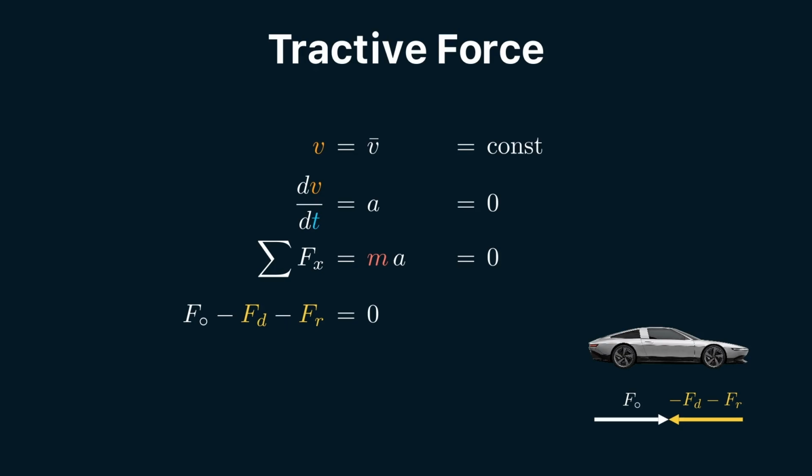Acting against it are the air resistance F_d and the rolling resistance of the tires on the road. For the car to maintain its velocity, these forces must cancel exactly. Their sum is therefore equal to 0. We can now move the two resistance forces to the other side of the equation, and there we have our expression for the tractive force.